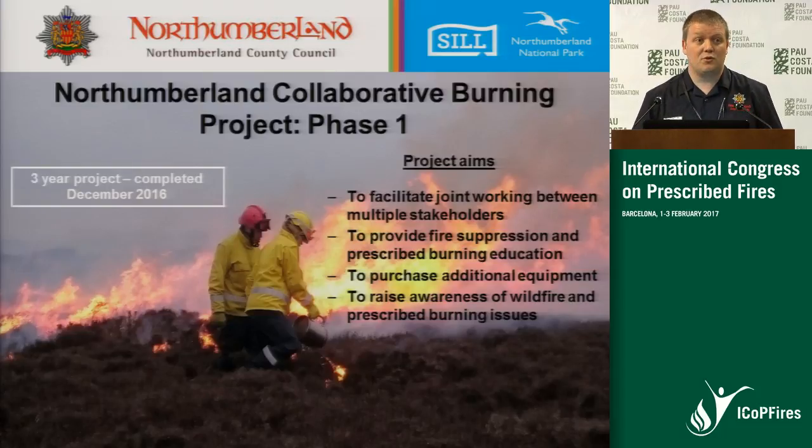Firstly, facilitating joint working between all the multiple stakeholders, bringing everyone together to talk about issues. It's also about providing fire suppression and prescribed burning education. As I said, the sporadic nature of our wildfires within the county means our fire crews aren't always exposed to it on a regular basis. So we're trying to maintain their competencies and skills in this kind of environment, and prescribed burning gives us a good way of doing that.